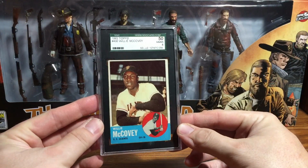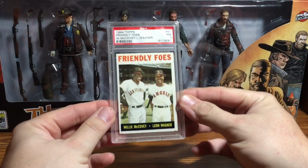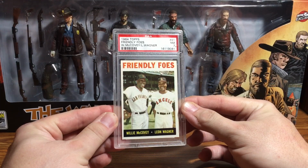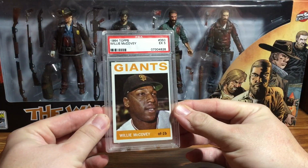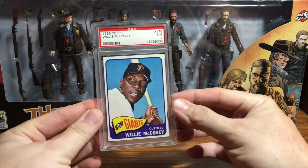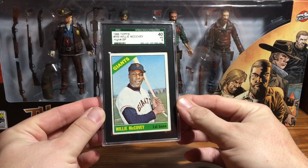And again, I've owned all these slabs for many, many years now. And I'm more of a completist. Here's a 64 Topps Friendly Foes subset with Leon Wagner. Here's a 64 Topps, card number 350. 65 Topps, 176. 66 Topps is a notorious high number. It's card number 550. This is a tough one.